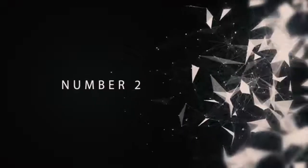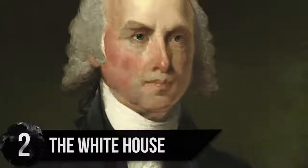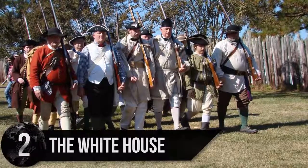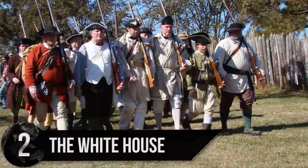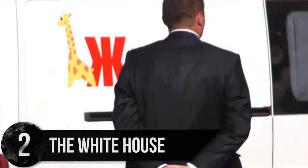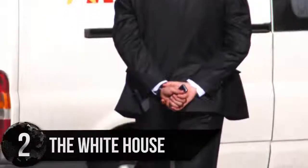Number 2. The White House. James Madison oversaw the first iteration of White House security in 1812, when he had a company of 100 militiamen stationed on the North Lawn. James Monroe adapted this to guards who worked in plain clothes as guides by day and protected the White House by night. The Van Buren administration added both day and night guards. The 1850s saw the first presidential bodyguards in addition to guarded inner and outer perimeters.